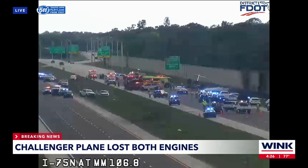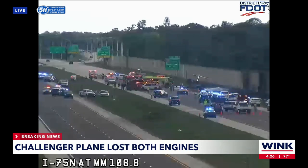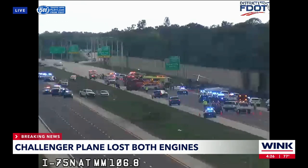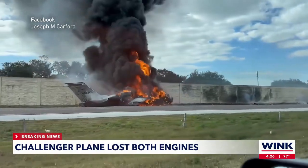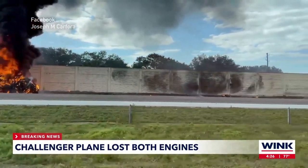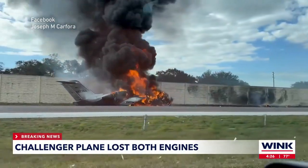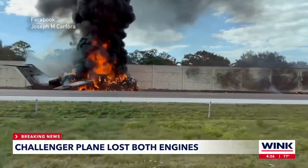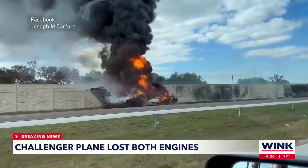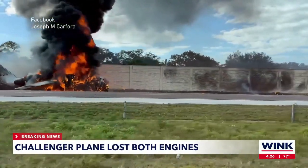We got some information from one of those viewer videos that we keep showing, from someone named Joe, and he talked to one of our anchors about how hot it was rolling by that scene. It's the very close video of the fuselage, and he said he could feel the heat in the vehicle going by. Just intense flames. And again, all that char on that wall. What's interesting is the plane is facing another direction from where you see the char. So it had hit and then spun around at some point and is facing the other direction from where you're seeing some of that char on the wall.